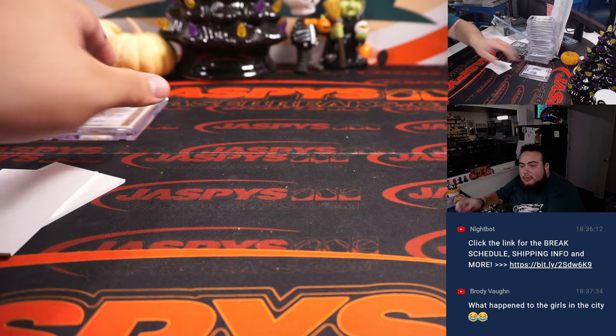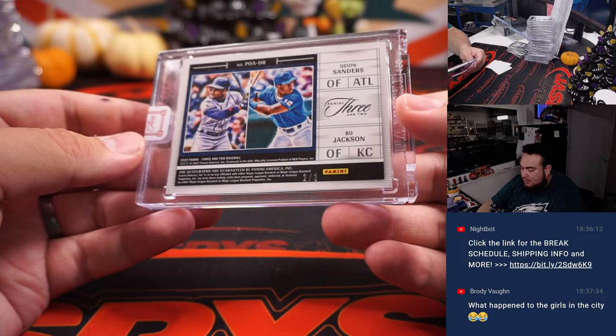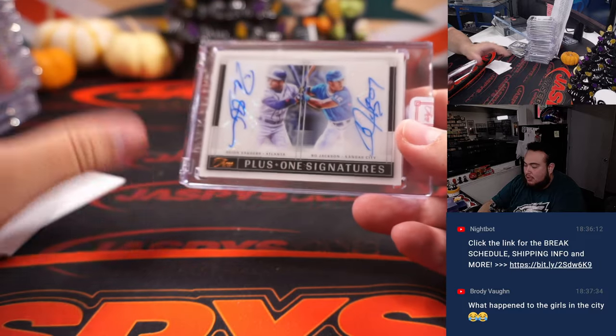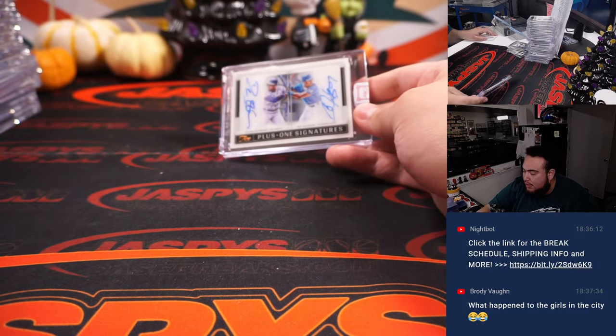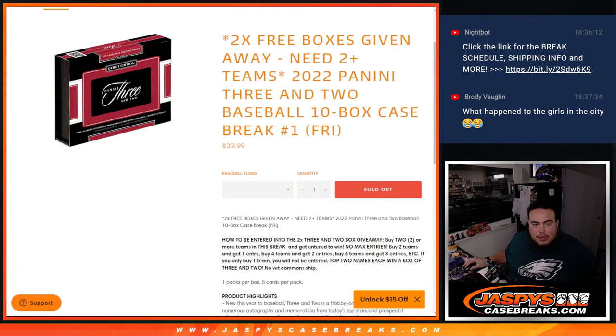So we had to do one randomizer here, guys. But what a card, right? Deion Sanders and Bo Jackson. 2 out of 3. Good luck to the Atlanta Braves and the Kansas City Royals. But very nice stuff, that 2 and 3, actually, guys. I was really impressed, actually.